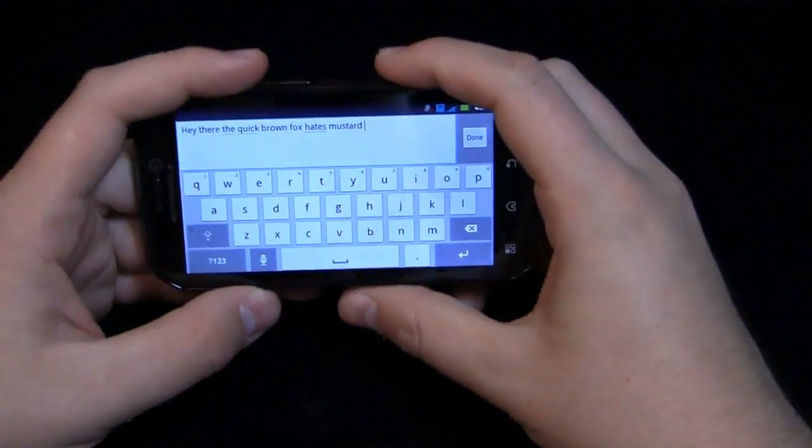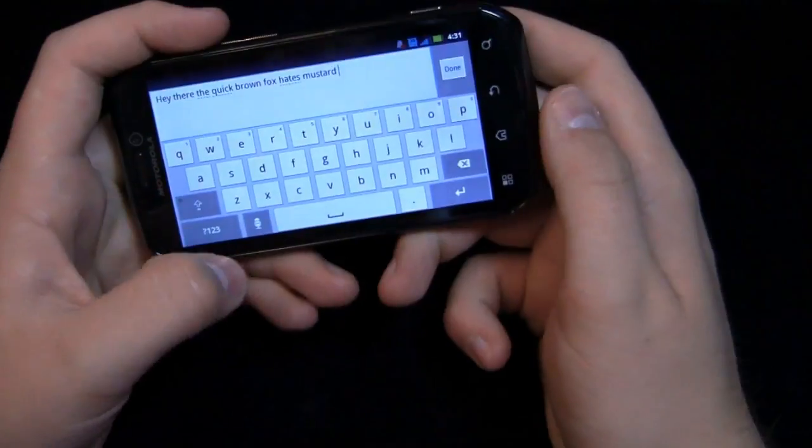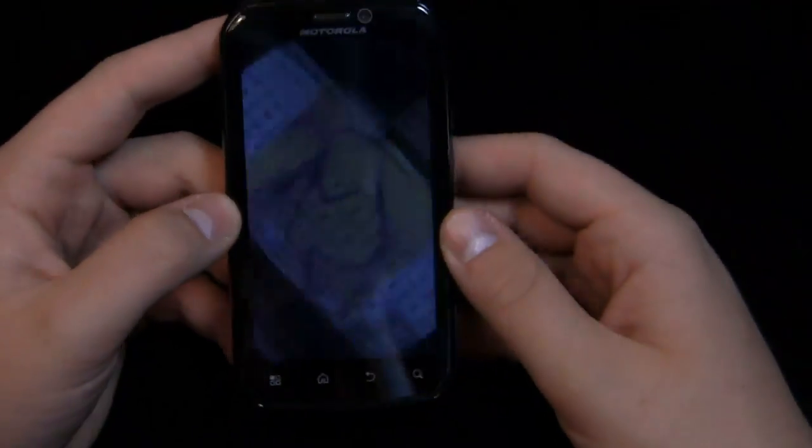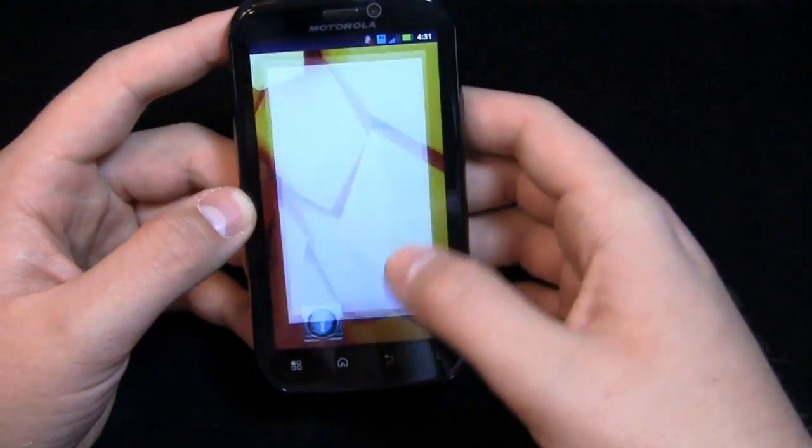But anyway, pretty quick, easy to type on. It's a multi-touch keyboard, very fast. The overall responsiveness is fantastic as well. So keyboard looks good. Let's take a look at the browser and jump into PhoneDog, for example.